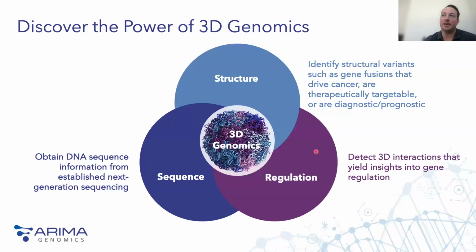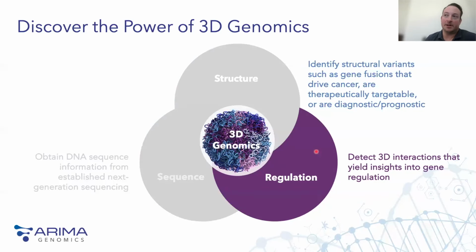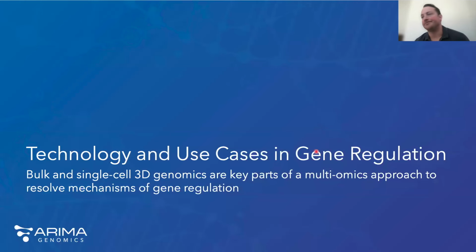And then lastly, on the lower right, how these methods were originally developed was to identify 3D interactions in the genome and ultimately how that relates to genome function and gene expression. So things like promoter-enhancer communication and other types of regulatory interactions. And really that's what we're going to be talking about today. So out of this swath of different applications, we're going to be focused more on the regulation side and the insights that can be gained from profiling the 3D genome.